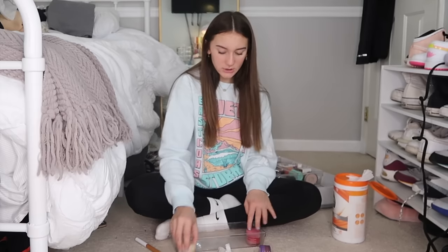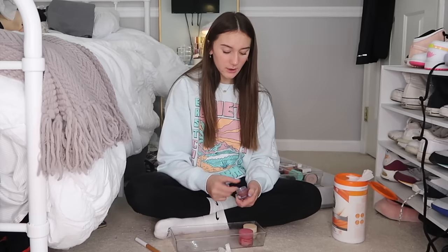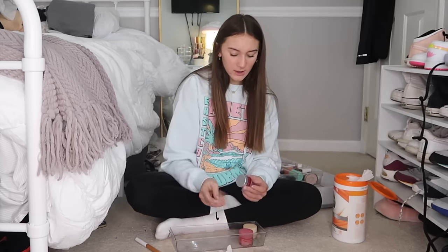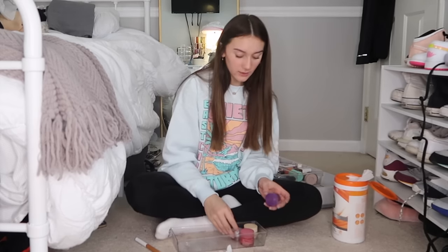Put my Laneige lip balms first, and then the Milk lip balm that I got, which is actually so good. I got it from TJ Maxx, and I love it. And then this one that I got in a box, and it smells so good. I don't know how to pronounce it, but I like it a lot.